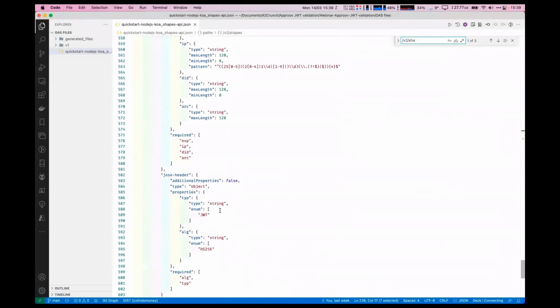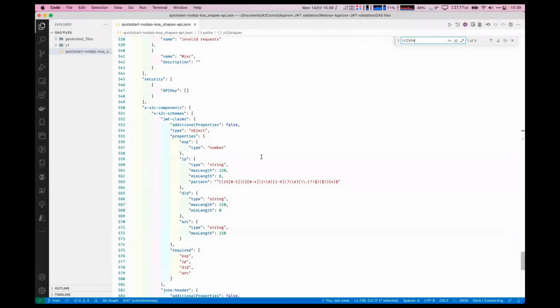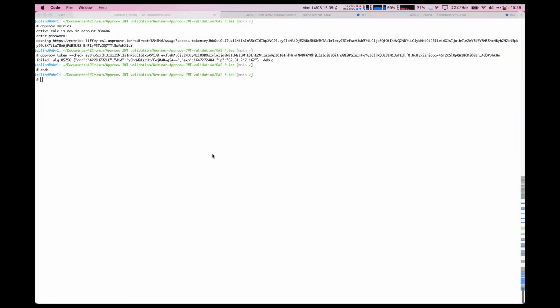The first one is the header. We're looking for JWT, and we're looking for an HS256 signature. The data we're validating against is an IP address, and then some error codes and identifiers. And that is exactly the same as what is being returned on that line. There's the claim, you can see it in the curly brackets. So that's what the 42Crunch platform is using to validate that claim. We can see that if we decode that, we're getting a debug.